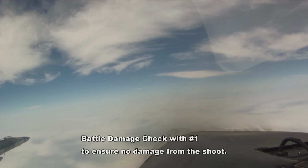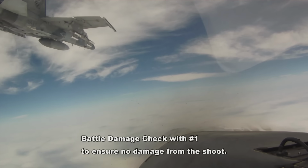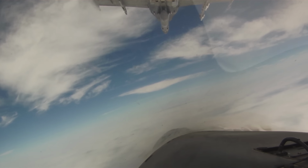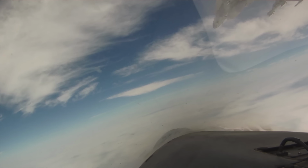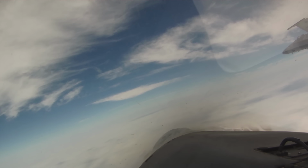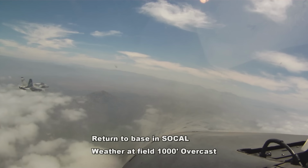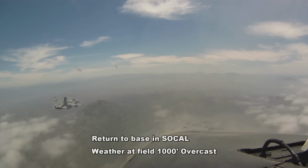Once we're done, I rejoined with the lead aircraft. We do a battle damage check. Here you can see the white pods. Those are the remaining LU-2 flares. We make sure there's no damage to his aircraft from when he shot, and no damage to my aircraft, nothing from the rocket motor stuff. Just precautionary. We do a battle damage check on every sortie. With that done, mission accomplished, we decided to return to base, down to SoCal.